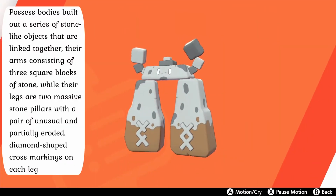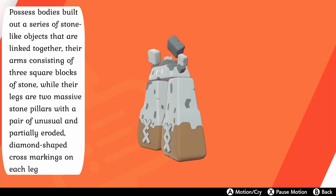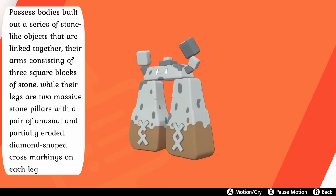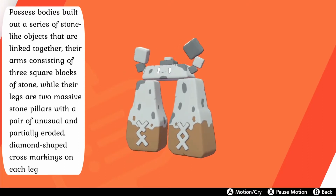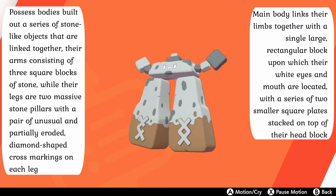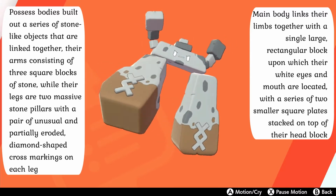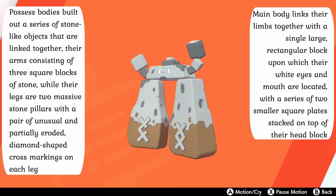Stonjourner possess bodies that are built out of a series of stone-like objects linked together by mysterious forces, their arms consisting of 3 square blocks of stone, while the legs are 2 massive stone pillars with a pair of unusual and partially eroded diamond-shaped cross markings on each leg. Their main body links their limbs together with a single large rectangular block upon which their white eyes and mouth are located, with a series of 2 smaller square plates stacked on top of their head block.